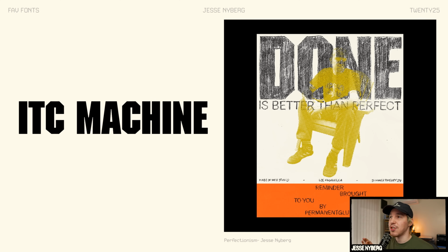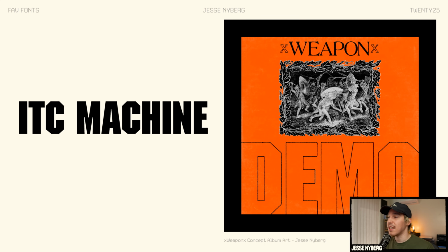This was actually hand traced with a pencil, but I obviously used ITC Machine as the reference for the letter forms. And then lastly, on this Weapon X concept art, that was part of my hardcore series. You can see it even looks good and holds up in a bold way when it's just the stroke and doesn't even have any fill attached to it.